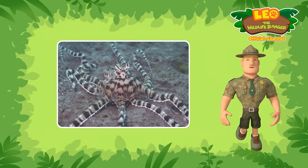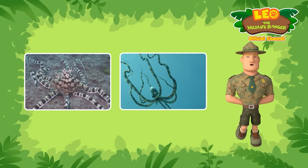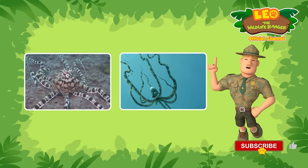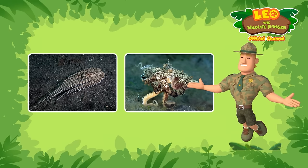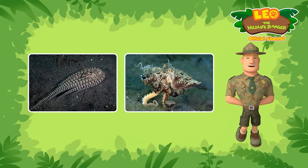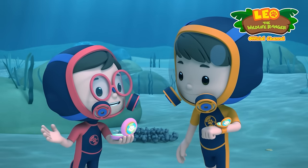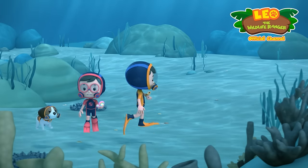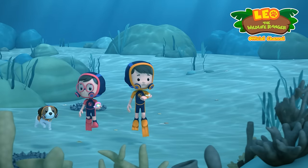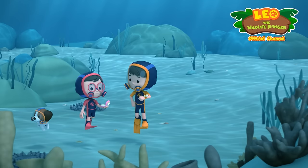While the mimic octopus is not venomous, it is able to mimic other creatures that are venomous. By doing that, the octopus tricks others into thinking it's venomous and protects itself from danger. So, we should look out for venomous creatures. Thanks, Ranger Rocky. Ranger Rocky? Where did he go? His mimicry worked. But now we have a mimic octopus to find.